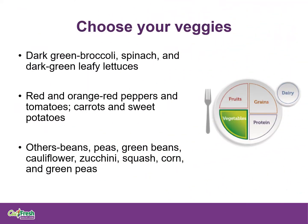So now that we have discussed what a serving of fruits and what a serving of vegetables look like, we can get into a little more detail about those two groups. So we're going to start off with the veggie group. This slide is called Choose Your Veggies.